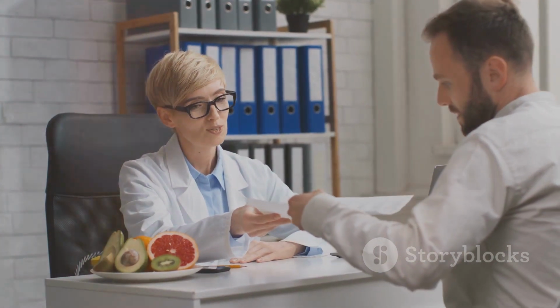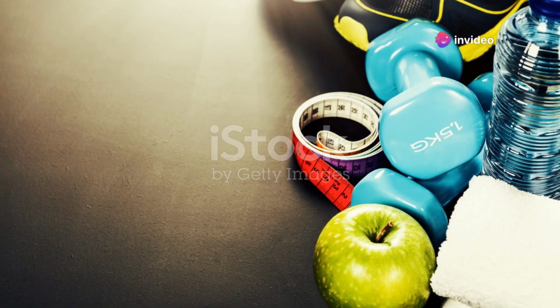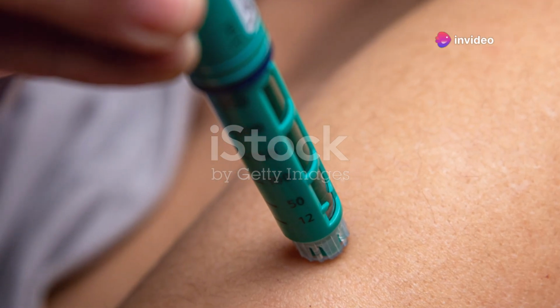Managing type 2 diabetes involves lifestyle changes. This includes a healthy diet, regular exercise, and weight loss. Medications or insulin therapy may also be needed.